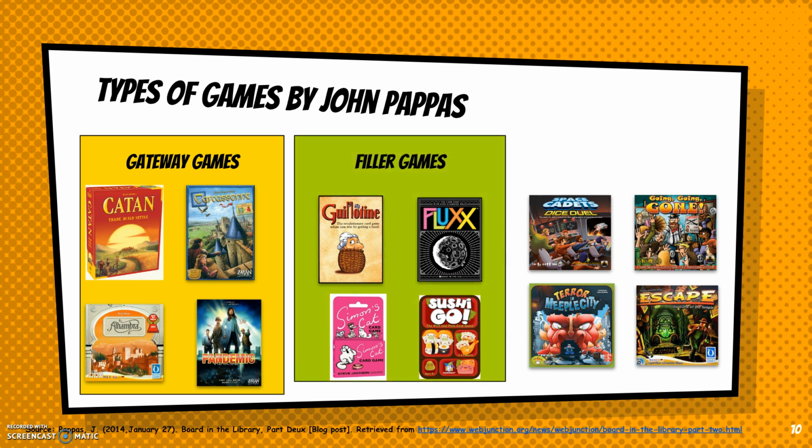Filler games such as these, which are card games, are easy to set up for people who just arrive or are leaving, or easy to play in between games.